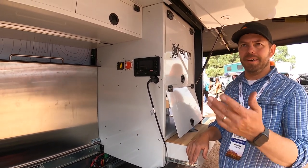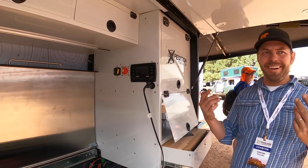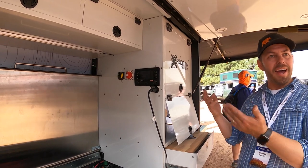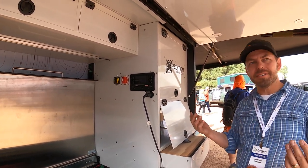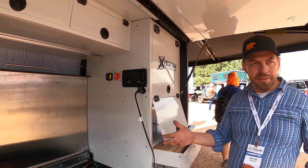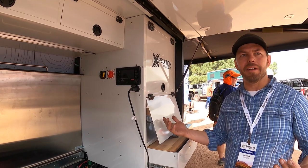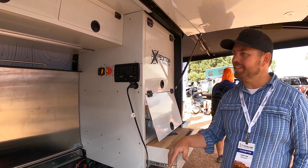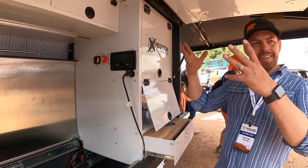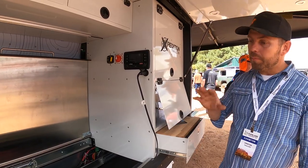My wife's done her flat iron or hair dryer or even an Instant Pot. We'll go off as a family for a hike, and you know how it is, everybody gets back to camp hungry, tired, wants to sit around, and what's the first thing they ask? Mom, when's dinner gonna be ready? What are we having? And she's like, are you kidding me? So having that Instant Pot ready to go as soon as we get back is awesome. Anyway, plenty of power.